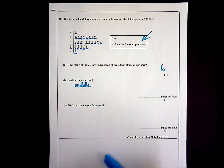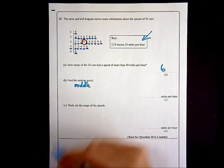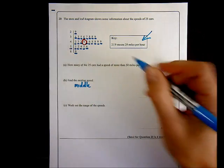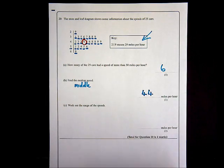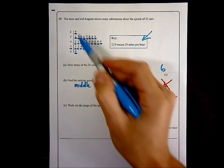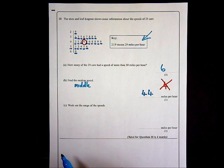I'm left with one number in the middle there, which is the 4. But it's important I realise this is in the stem, also a 4, so the median speed is 44 miles per hour, not 4. I can see from the diagram that the smallest speed is 29 miles per hour, so it couldn't possibly be 4 miles per hour as the median.